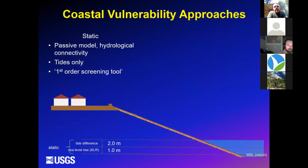So we try to add this dynamic component. When we began this work about 10 years ago, there were primarily bathtub models that were just looking at sea level rise and tides and coastal flooding in that sense. But these are really nice first order screening tools. The NOAA Sea Level Rise Viewer is a great example, where it's really nice for looking at the daily impacts of sea level rise. And then we've tried to add this storm induced component and the dynamic coastal response component. You can click through a couple, I think, here.